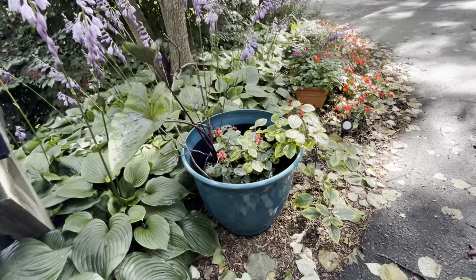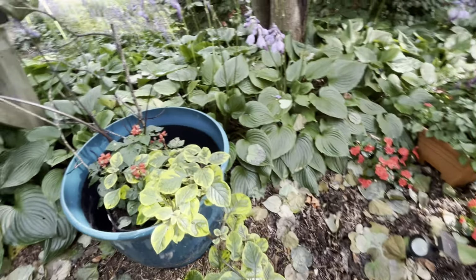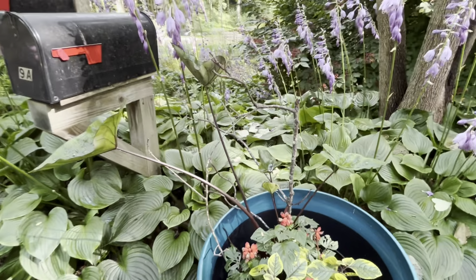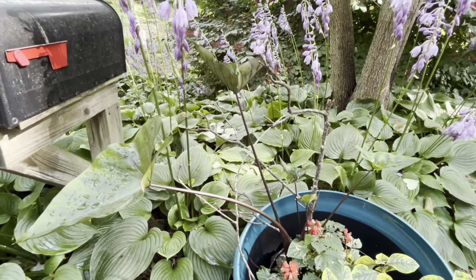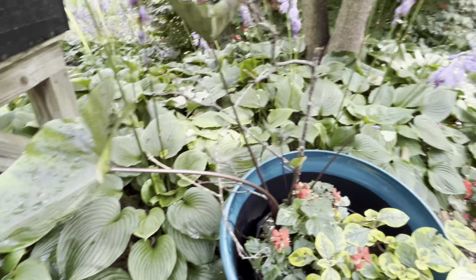So this is the pot here, the entrance of the drive. And I've got the light shining on it at night. The canna that I planted there, I think I haven't lost anything yet. It's doing all right, the coffee cup.